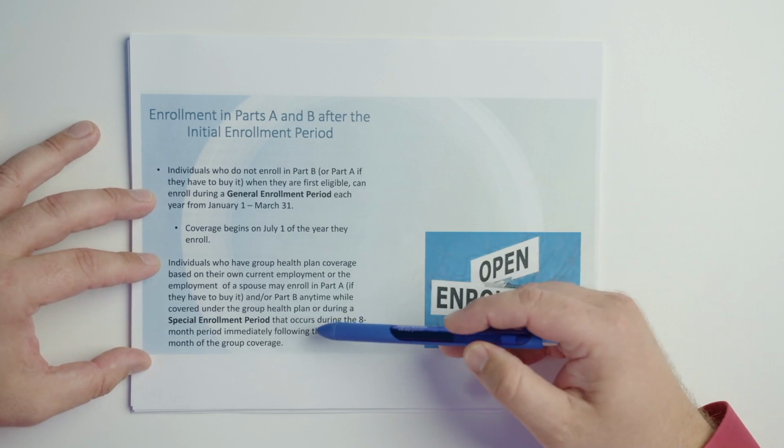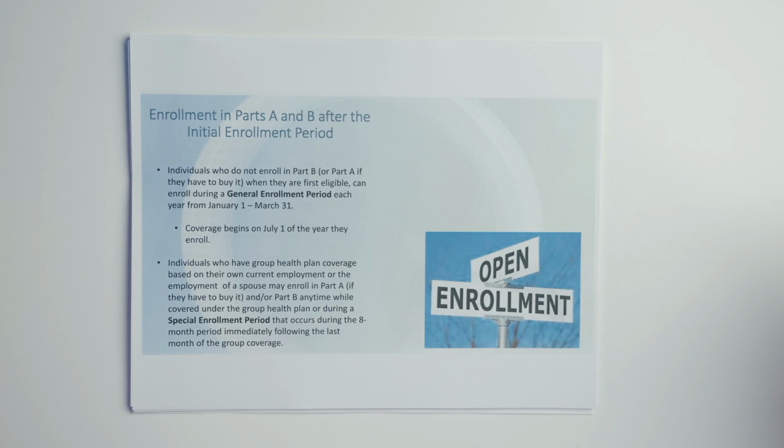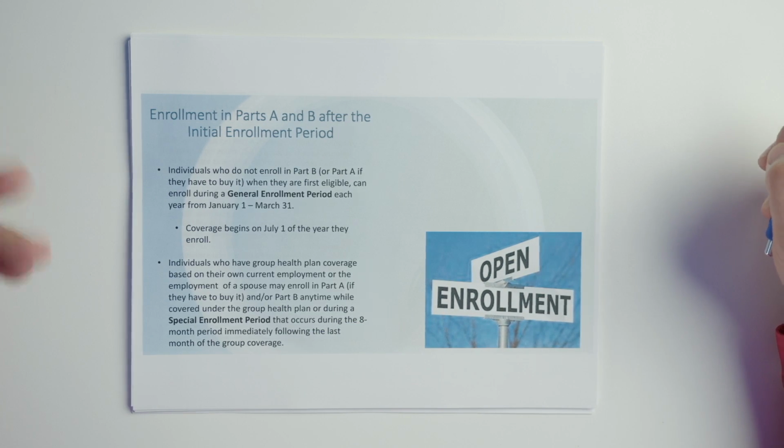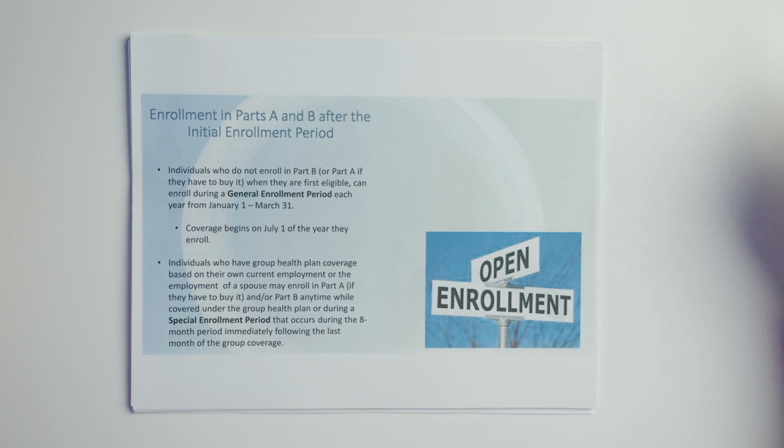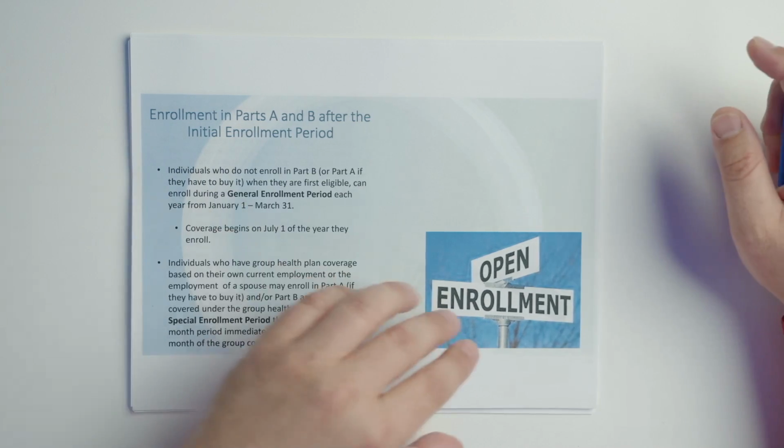Besides that, there are special enrollment periods, such as if you move, if you have just retired and you're just starting your Part B. Another big one that I see is if you have Medicare and Medicaid, you have options throughout the year to make a change.